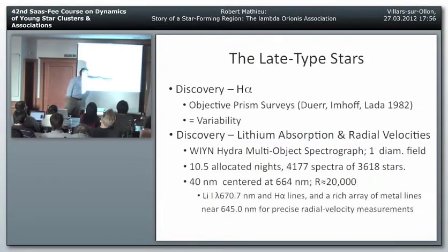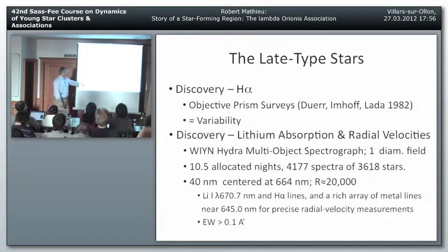You need a spectrograph around R equals 20,000. That's a spectral resolution of about 15 kilometers per second or so. Very typical. These days, this is very typical instrumentation. And you need a signal to noise to get down to 0.1 angstroms in equivalent width. None of this is hard. The hard part's the multi-object spectrograph. Once you've got that, the rest of this is very straightforward.